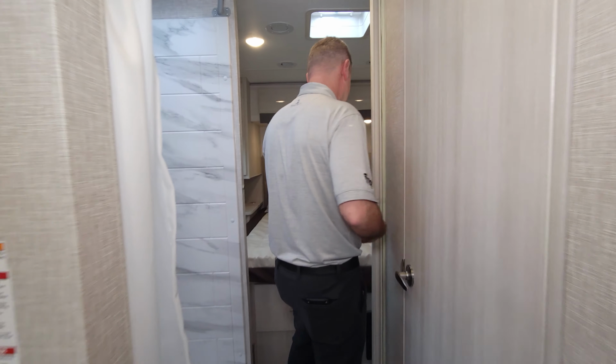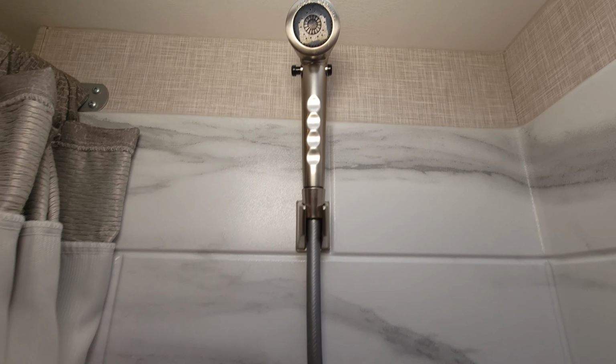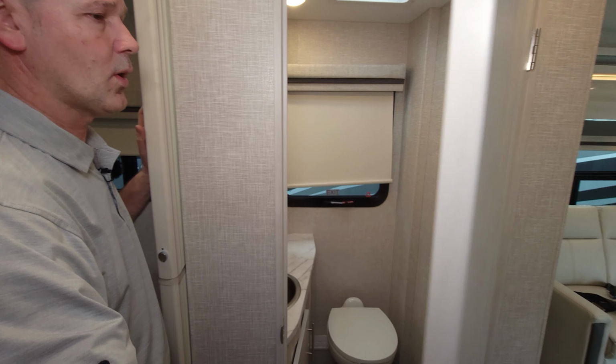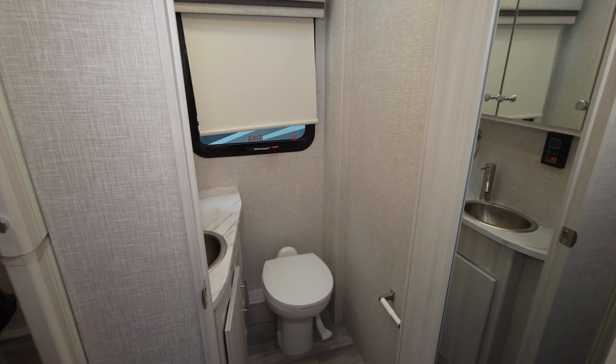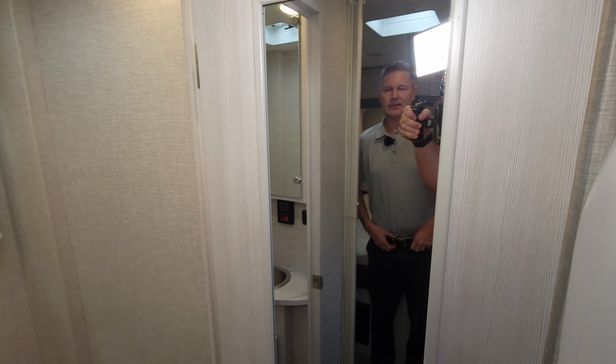As we work our way back, we got a split bath in here. So the shower is going to be over here on the campside. Your shower is up there on the little magic wand. Magically get yourself clean. You got a skylight, and then right here, nice full-length mirror. Get yourself, oh, look at that. I look like a big slob. Get that all tucked in there.